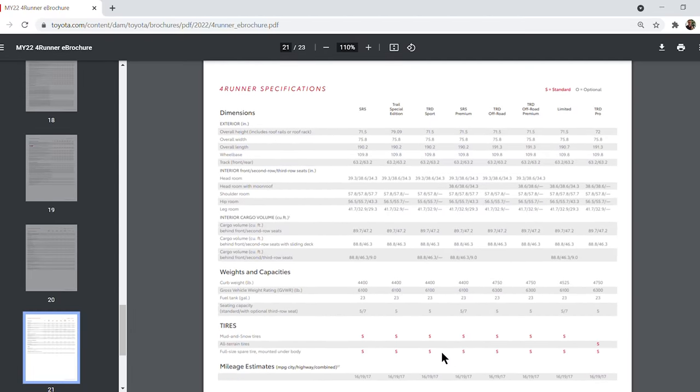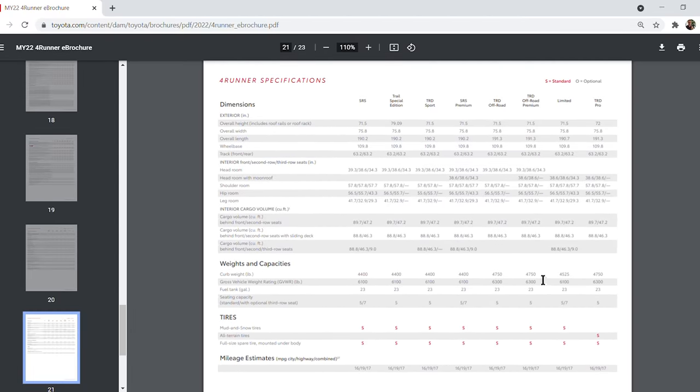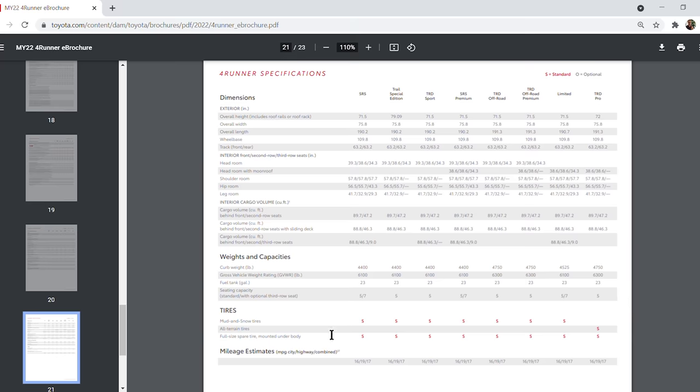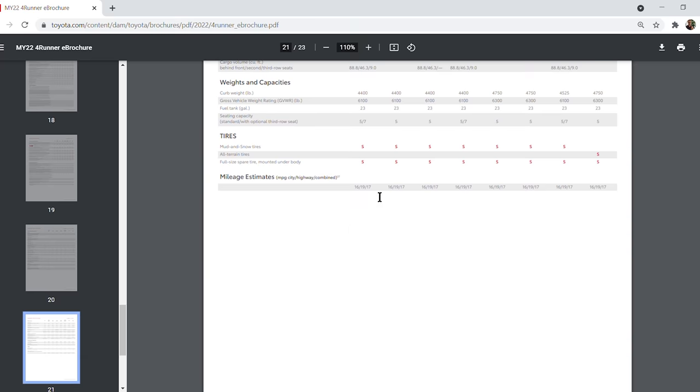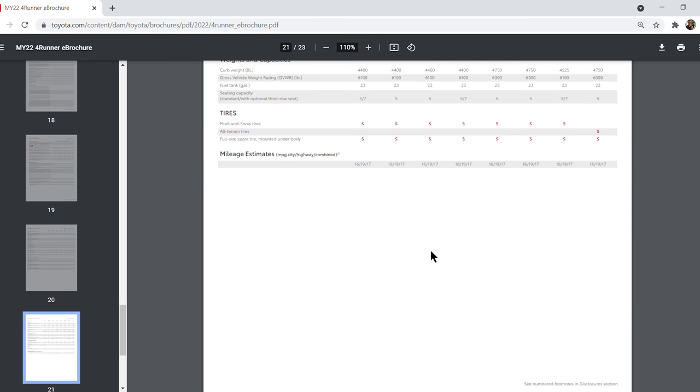Let's roll here. Okay, you're going to have to look at these on your own just to see what's important to you. But I will tell you, remember, you can get third row on SR5, SR5 Premium, and the Limited, but it's not available. It'll be two rows standard on the other ones. On all of them, you can get the sliding rear cargo deck if you want. Fuel tank capacity, 23 gallons. And you're always going to be getting average of about 17, depending on how you drive, of course.